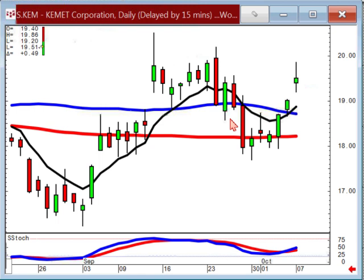Look at Kemet, it's kind of a cradle pattern right here off the 200. Now they've gapped it up. Now you're watching to see if it's going to get out through this level, also putting you into wave 3. So if this opens positive tomorrow, got a good prospect that it's going up, then you just watch to see if it can get through this level.